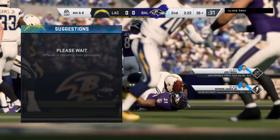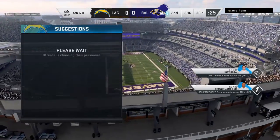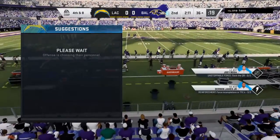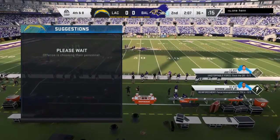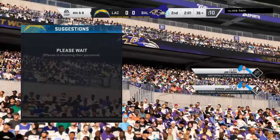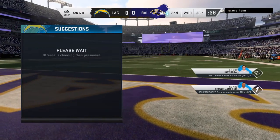Kill, kill, kill. He wasn't ready. Second quarter, 2 minutes to go. Tie ball game. Yeah, baby.